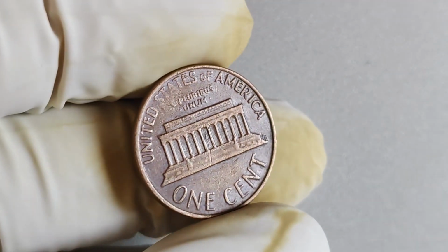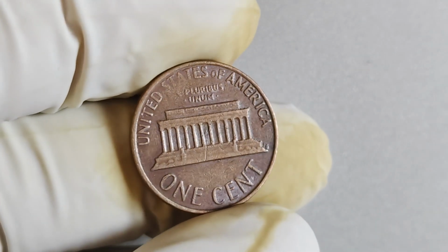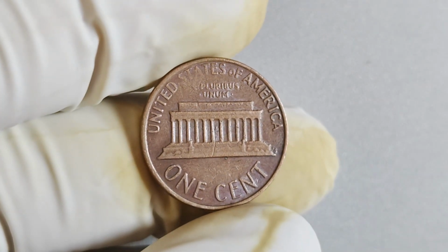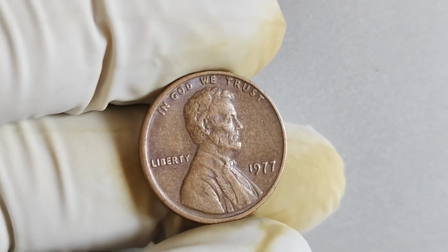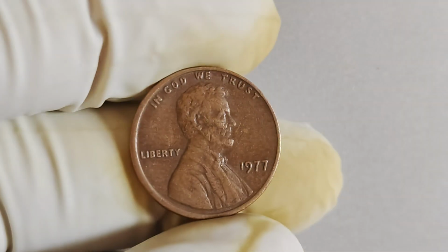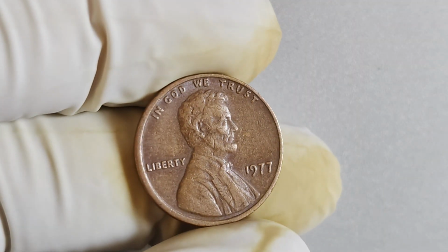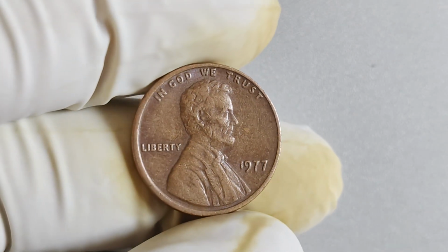The 1977 Lincoln penny features our old buddy Honest Abe, who's been gracing the 1-cent coin since 1909. The design stayed pretty much the same for years, with the Lincoln Memorial on the reverse side. Most 1977 pennies were made at the Philadelphia Mint, which, surprise, doesn't use a mint mark on pennies. So, technically, all Philly pennies from that year are no mint mark pennies.